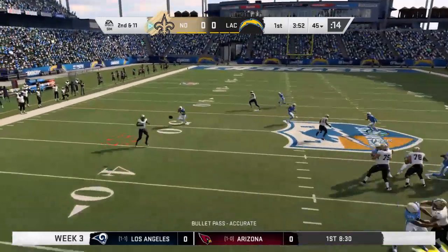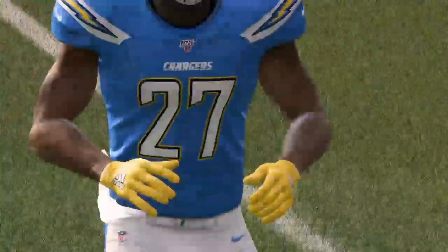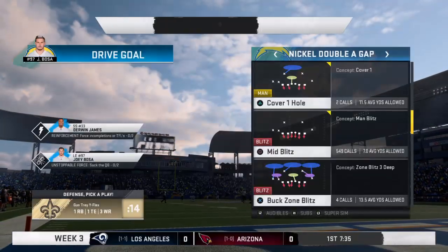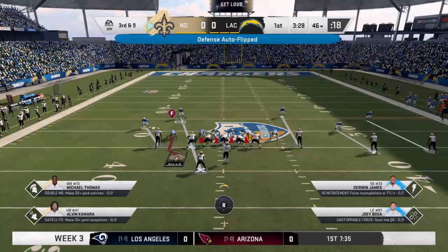On 2nd and 11 now. Brissett, and Cook has it, left side. That throw good for only a couple. It brings up 3rd down. And as a first-rounder, a lot of eyes on him, a lot of expectations. And he has to play well in his rookie year.